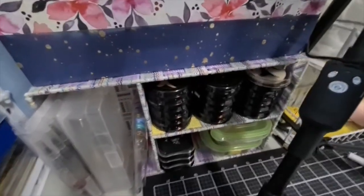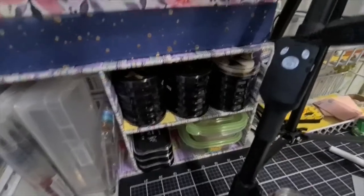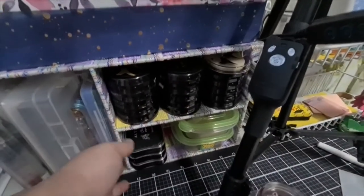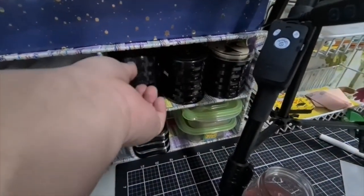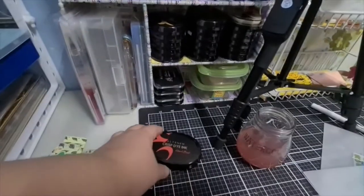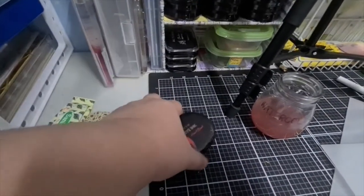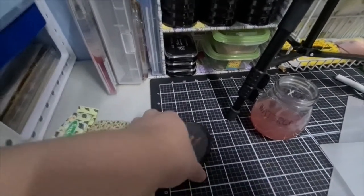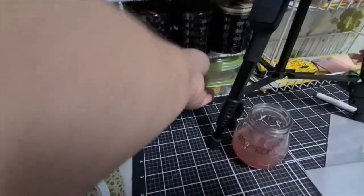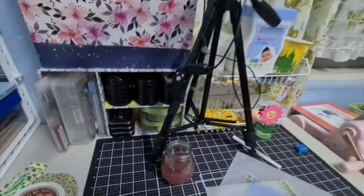Another part here, these are my large ink pads, still from Altenew. Altenew is a company that I work for, and they send me this free stuff so that I can play with them. It makes us improve our customer service by knowing how the product works. So it's just like a big ink pad. Clear embossing ink, more embossing powders. Really, I love embossing powders.